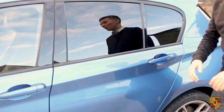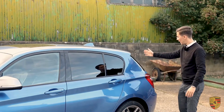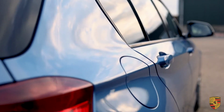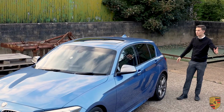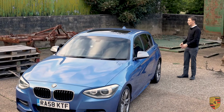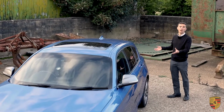Now, people will mistake these for an estate because it's got the long sweeping roof and it comes a bit flat down here, but this is actually classed as a hatchback. And the coolest thing about it is that it's a rear-wheel drive hatchback, and it's got a massive engine, so you can slide these about. You can have lots of fun with these cars, and the design styling of one of these is really something you really don't see on any other hatchback, hence why it's so unique.